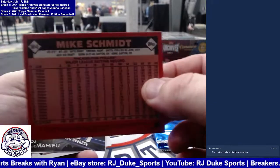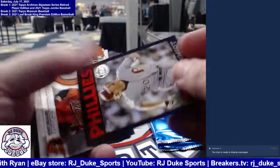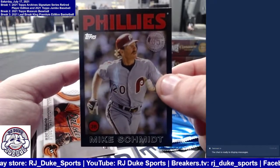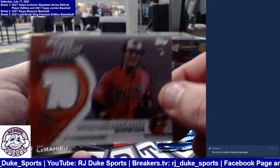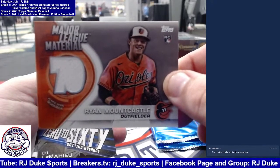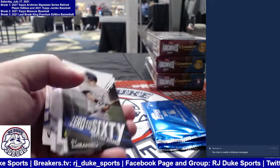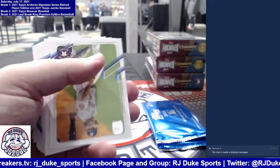And Mike Schmidt, our next hit. Or no, Mike Schmidt is a parallel insert for the Phillies. But then our hit is going to be a single color patch of rookie Ryan Mountcastle. Nice one here for the Baltimore Orioles. It is not numbered, but there you go, Baltimore. Then we got DJ LeMahieu and Willie Mays as well.